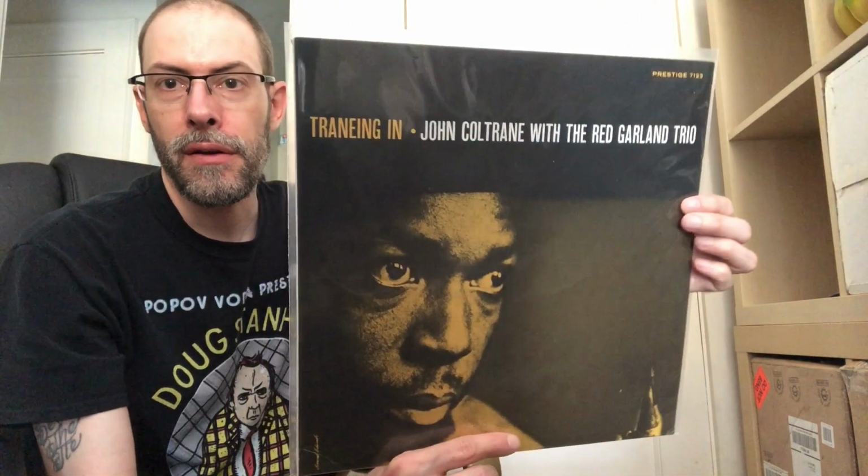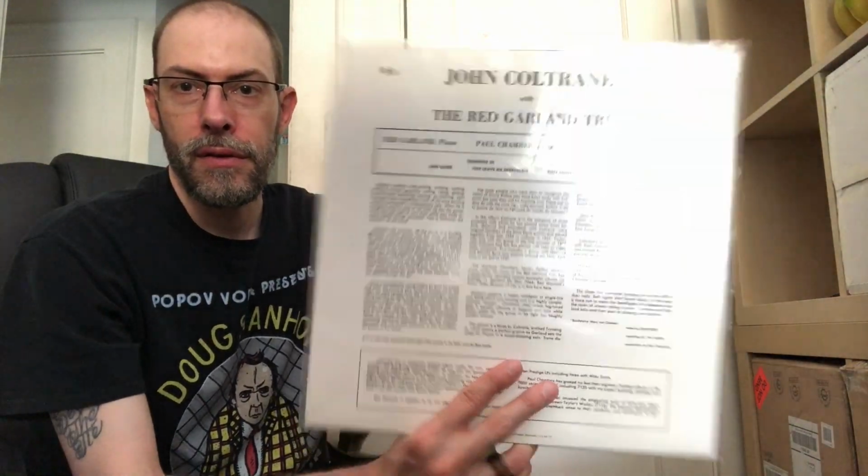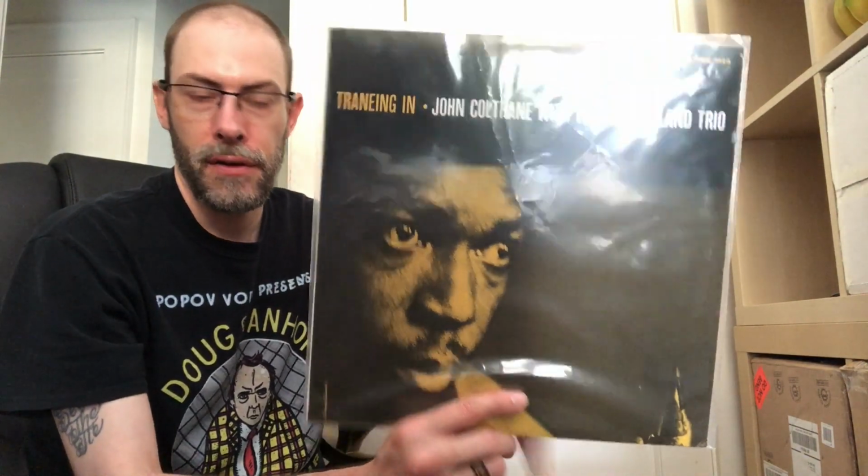The next is one that I just recently got from my man at Noble Records, Dylan. That's John Coltrane with the Red Garland Trio, Traneing In. OJC copy on Prestige. Some great stuff here with Paul Chambers on bass, Art Taylor on the drums.